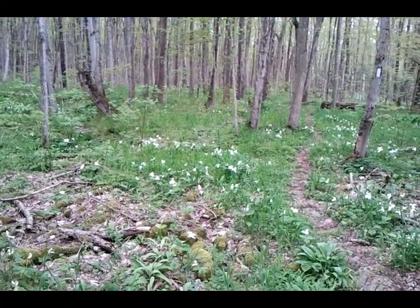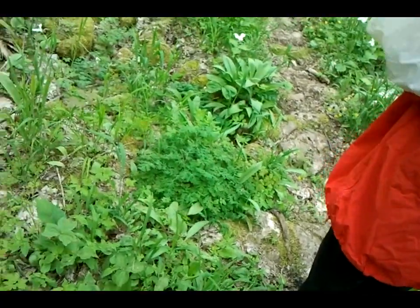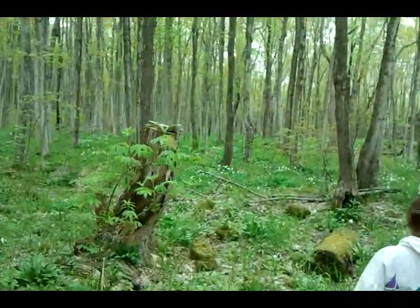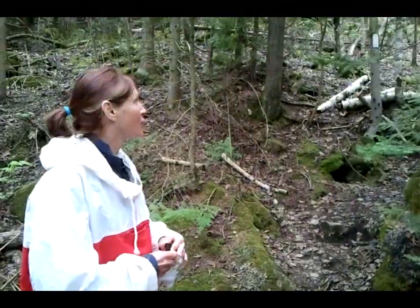He's not moving, so we did bring bear spray with us. Oh, there it is. Okay, I got it. There, and I see him again. There he is there, big black guy. See him there? There he goes.